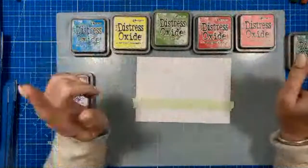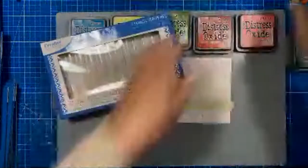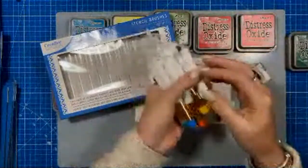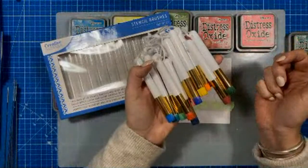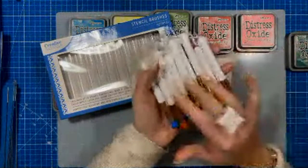So I've got a selection of colours here, just the distressed oxide. And these are the brushes. So these are relatively new. I think September, these ones possibly went onto the website. And you get a set of 12 there. You can see mine already get used, and I've already got the colours. What I'm probably going to do is purchase another set myself.